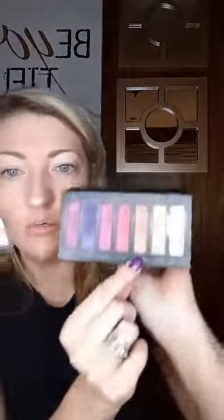Alright, so the next thing we're going to do with the rose gold eye, we're going to use Suspicious, which is this color right here.